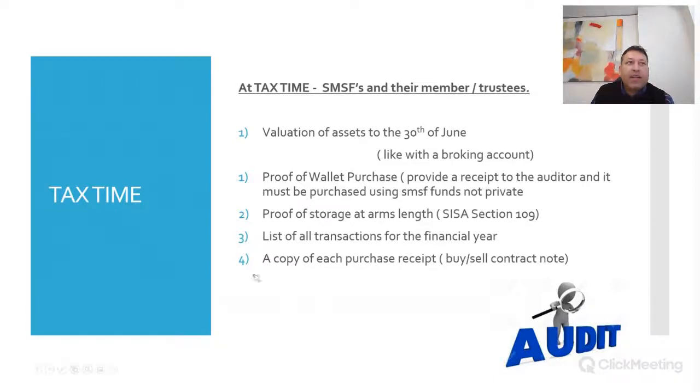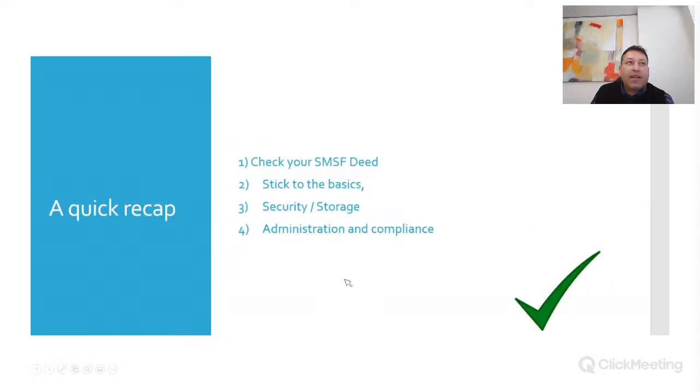And that will pretty much round up our presentation. So let's have a quick recap of the critical things to check to ensure that we can invest in cryptocurrency in our self-managed super fund. Check the deed. If in doubt, update your deed so you get a deed which has a specific crypto clause allowing you to invest, to trade, or to mine. Simple thing to do. There's a couple of providers in the market. We tend to have one of those deeds.